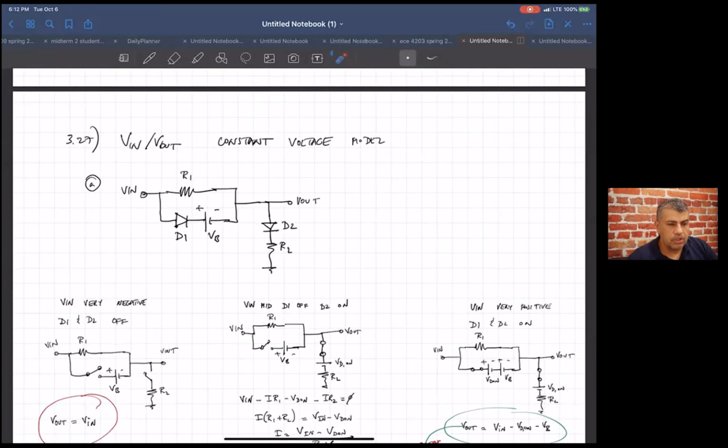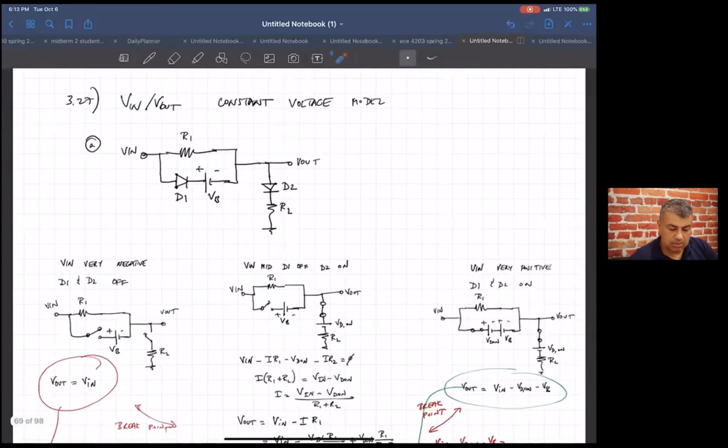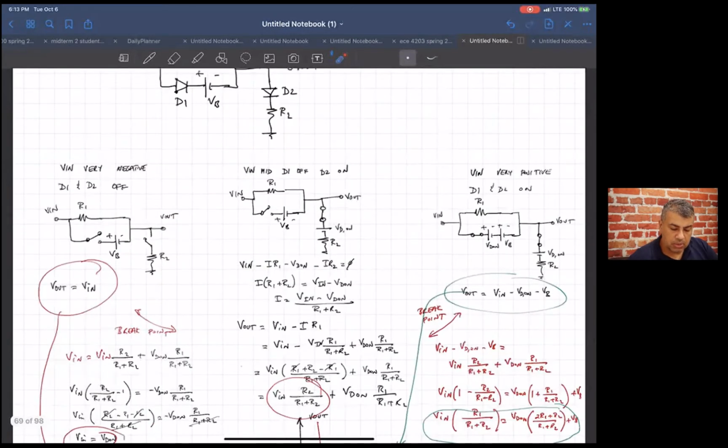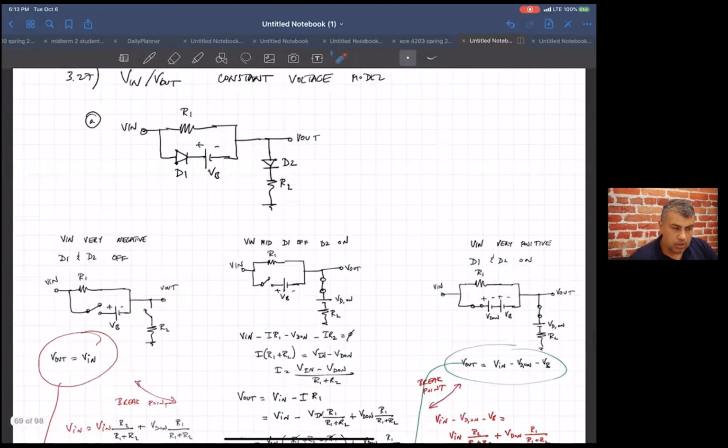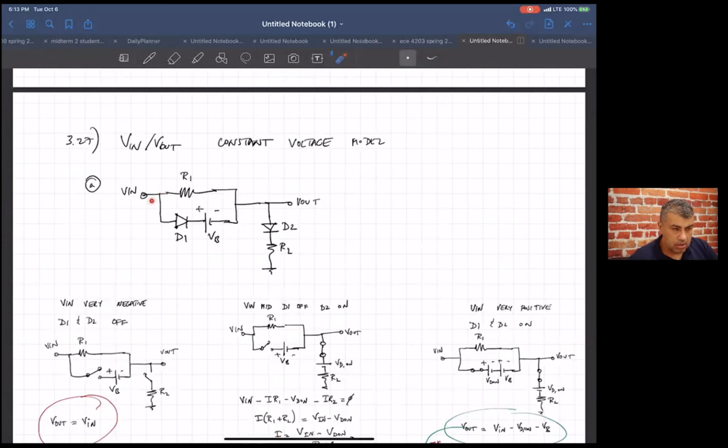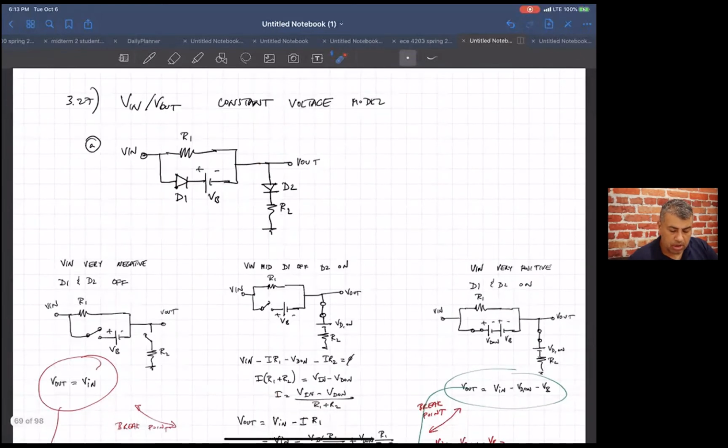Both diodes could be off. The first one could be on and the second one off, or the second one on and the first one off, or they could both be on. So now you have to look at cases. I still start with the case when Vn is very negative. In that case, this node here goes very, very negative, so the P of this diode is very low. So I'm guaranteeing this diode is going to be off. And also through this resistor, the P of this diode is also very low. So basically both diodes are off.